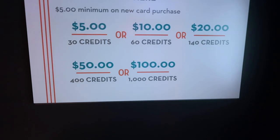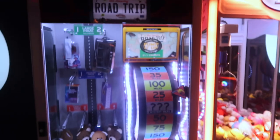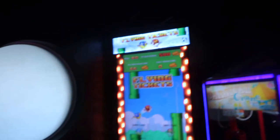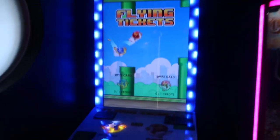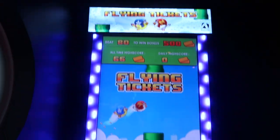So with each level you go up, you do keep getting better value, it seems, but you can do a minimum of five. And there's a few games in here. It's obviously nowhere near as big as the main arcade, but it's really fun that they even have this. Like, how cool is that? You can come down from your room and just play arcade games, right out of the elevator.